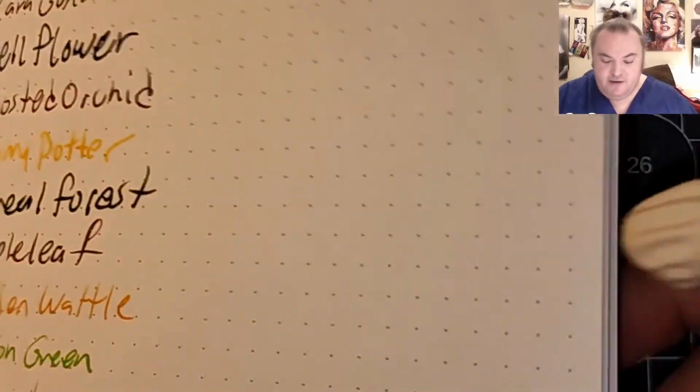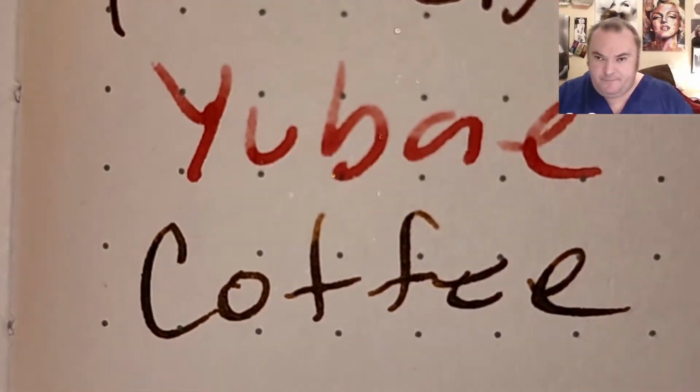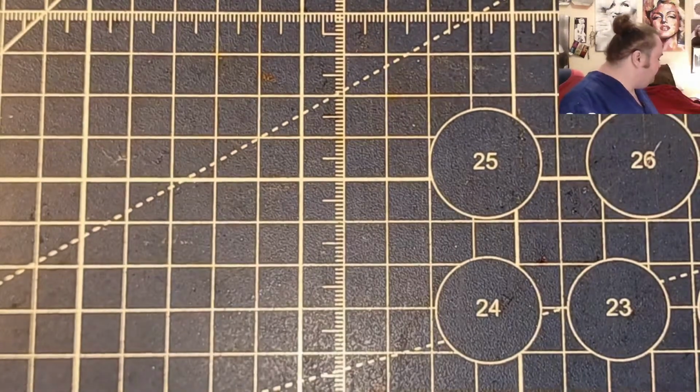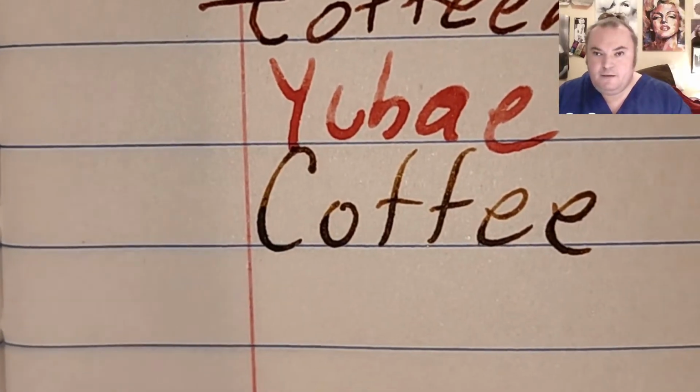This is Archer and Olive notebook paper, 160 GSM. No feathering, no bleeding, no ghosting. This is Up and Up Wide Ruled composition book from Target.com. Beautiful shading, no feathering, no bleeding, only the tiniest bit of ghosting.